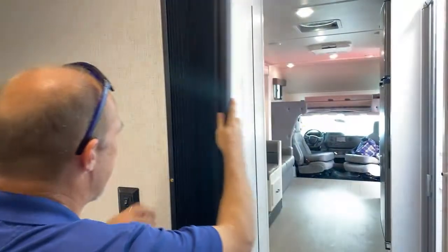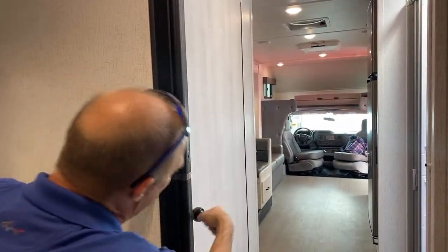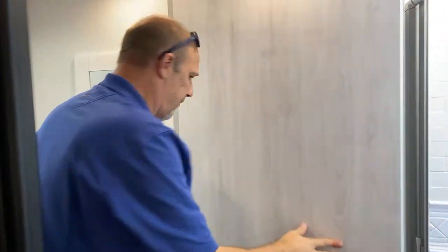Let me bolt that back up there because that doesn't need to be open. But behind this door is where the toilet is. So let's go have a seat on that. Right now, we're in the back. Door closed. Nice. And look at all that leg room.